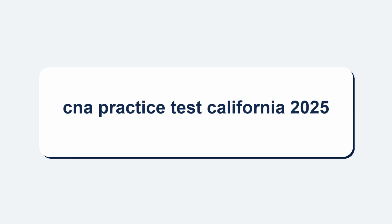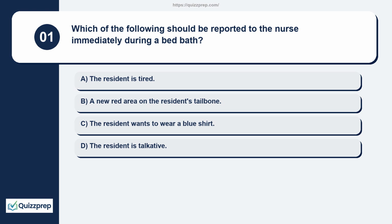CNA Practice Test California 2025. Question 1. Which of the following should be reported to the nurse immediately during a bed bath?